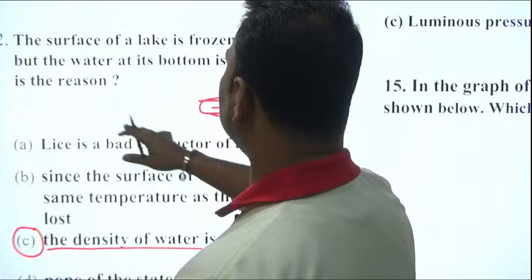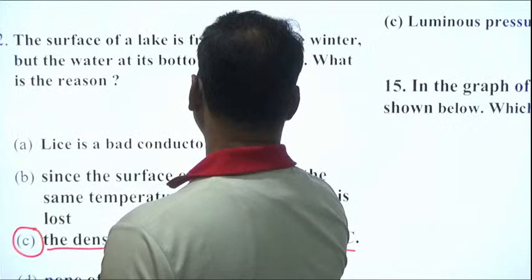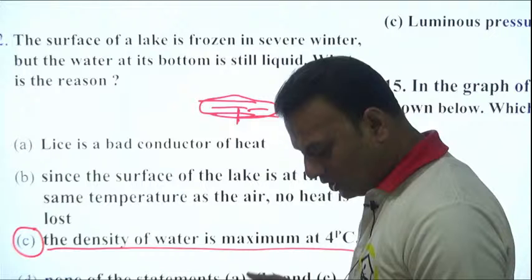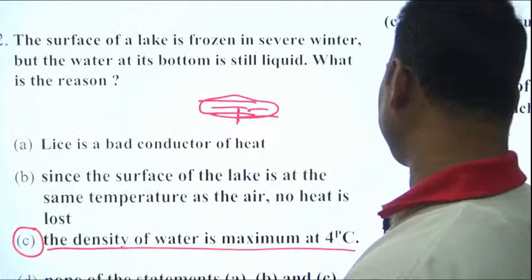The question may come in this way: in Antarctica, you can walk over the lake because it is frozen, but the water inside is liquid. Why? What is the reason? The reason is that the density of water is maximum at 4 degrees centigrade.